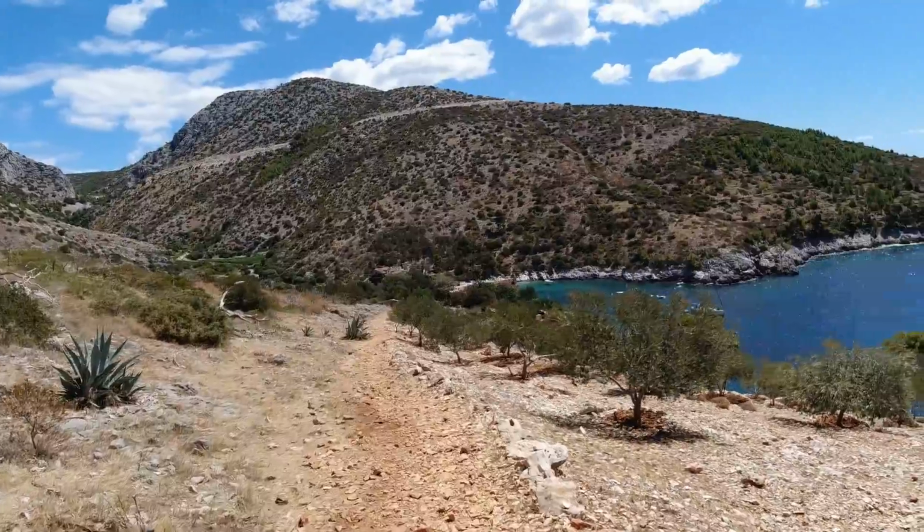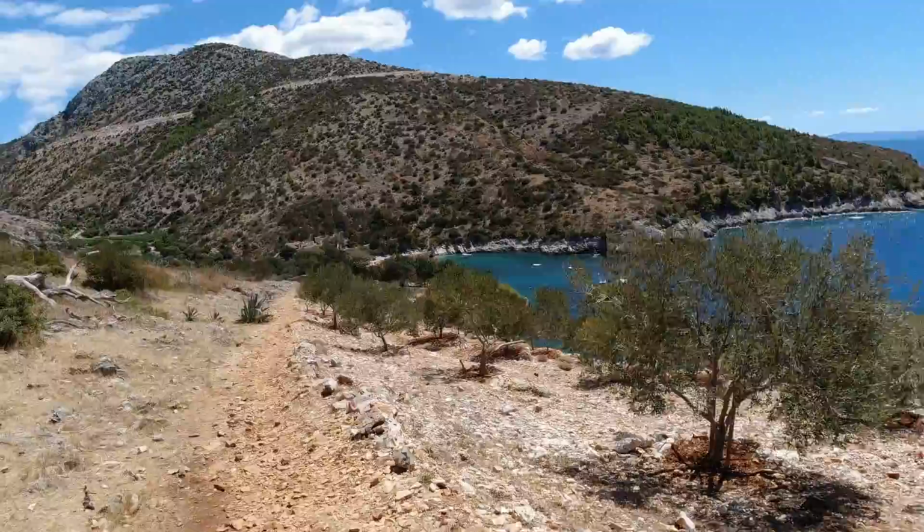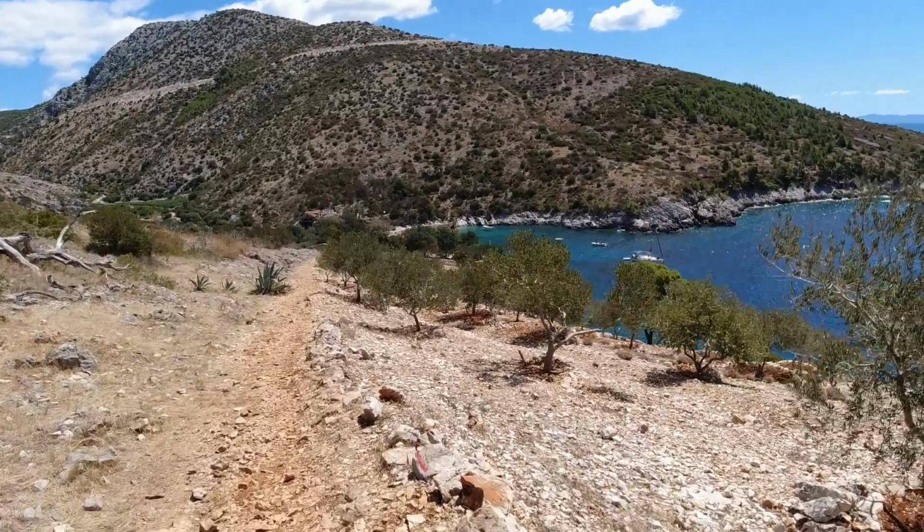And so maybe that's what I'll do, is find a different spot off to the right or something. It's a little less crowded, but we'll see.